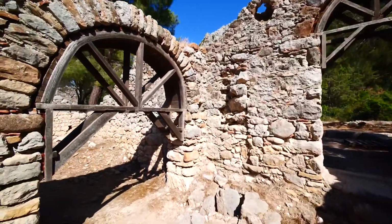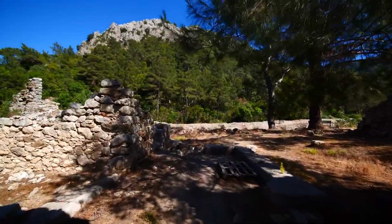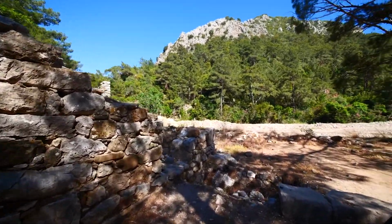This must have been an awesome house because these people literally live on the river. Sick. This is so cool, man.